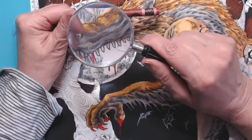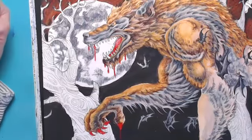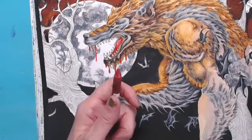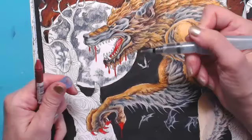Okay, so this is Alizarin Crimson. We're going to start with the Alizarin Crimson as the tree basis. So, let's get a water brush. Is there water in there?